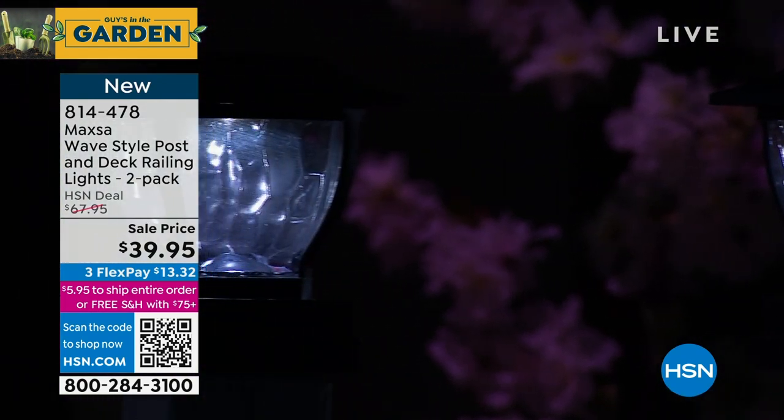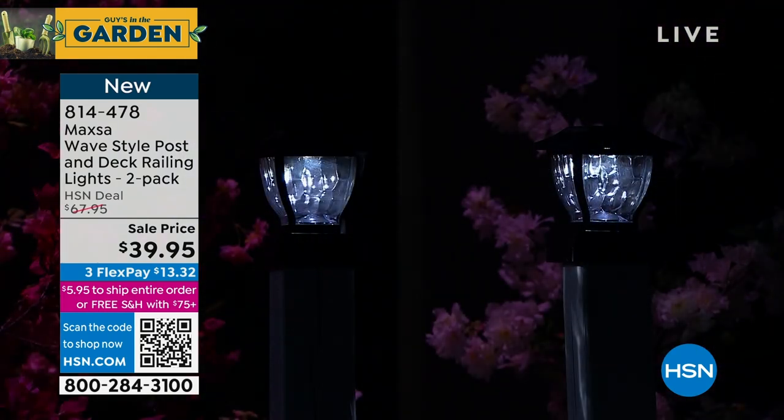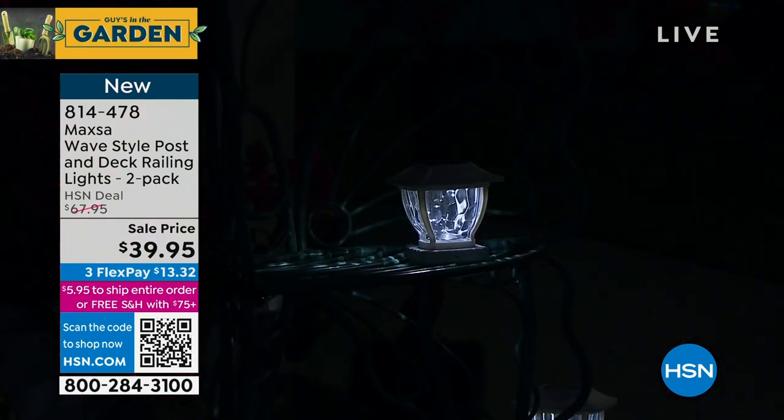Celebrate year-round in your backyard, and the Maxa gets it done. And beautiful style. I love the design. These actually look like designer lights. They're not, because we carry all kinds of solar lights. Yes. All different price points. These are the high-end ones that we carry.